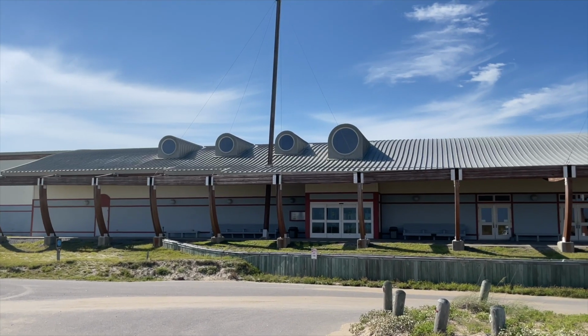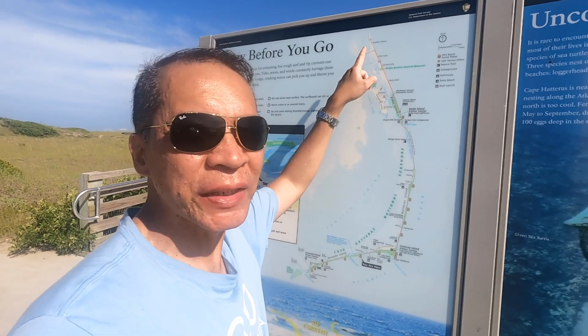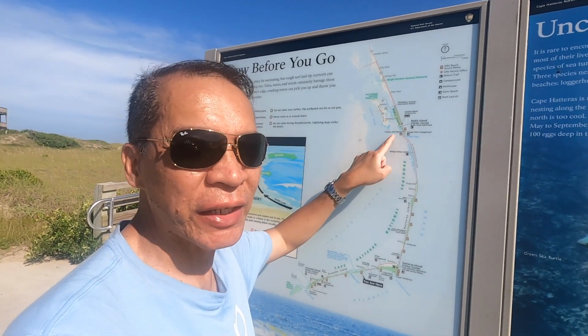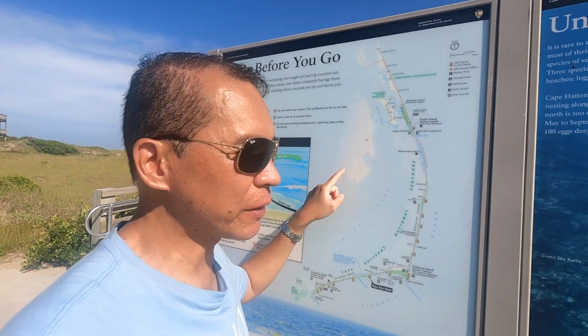This is the Graveyard of the Atlantic Museum, which is dedicated to the interpretation and study of the preservation of shipwrecks and maritime culture that exists here on the Outer Banks. So this is a map of the Outer Banks from north to south. This is a series of barrier islands separating the Atlantic Ocean from the Sound side and mainland North Carolina.